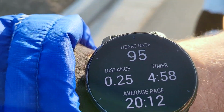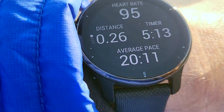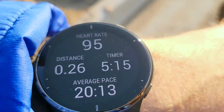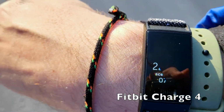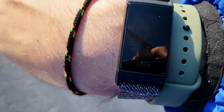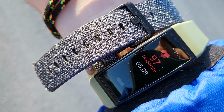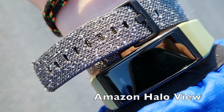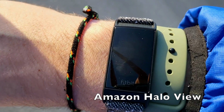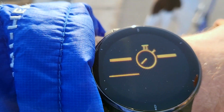Garmin Venu 2. I would say a solid A. A little fun animation on the Venu 2 for getting my stairs. Okay, it really looks better than that. It's just the frames per second rate on phones is hard to read. Oh yeah, for some reason it doesn't refresh as quickly on the Amazon Halo. Let's try Fitbit again. Come on, Fitbit. Oh, and I just got my goal.